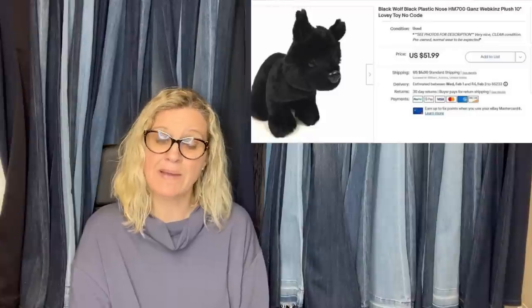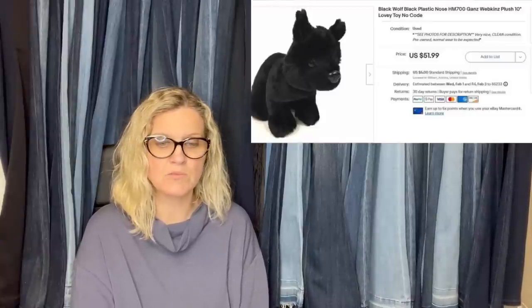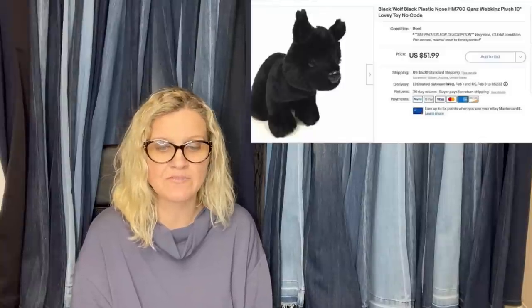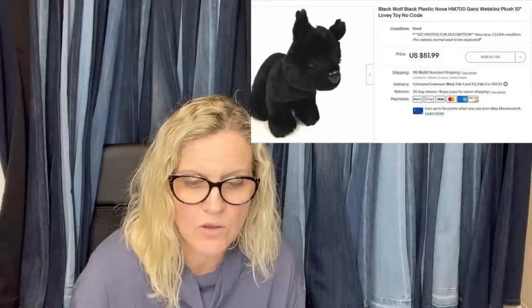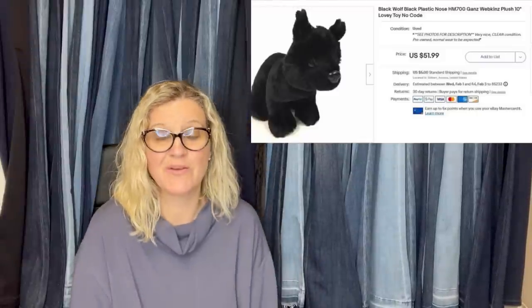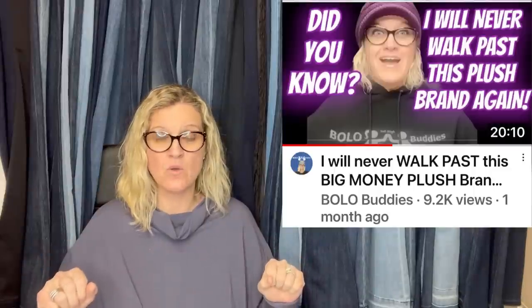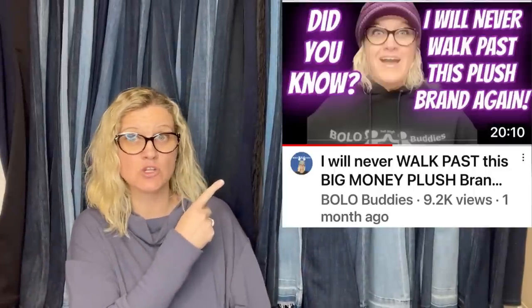Lola's Trunk Treasures again. Bought this from the Goodwill in a bag of small plush for $4. Buyer used my 15% off coupon and was all in for $54.23 after shipping. It is a Black Wolf, black plastic nose, Ganz Webkinz plush. Okay, if you don't know, some Webkinz go for crazy money. I recently did a video on Webkinz. It looks like this. Go check it out because you're going to want to know which ones to look for. I'm talking hundreds of dollars for some of them.